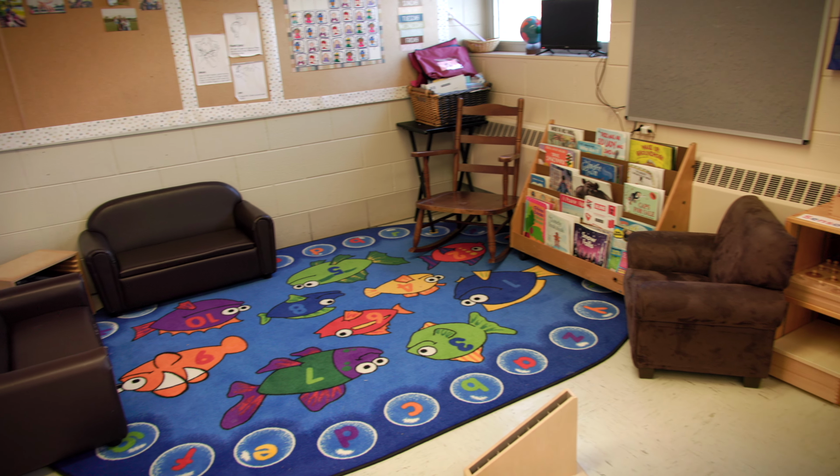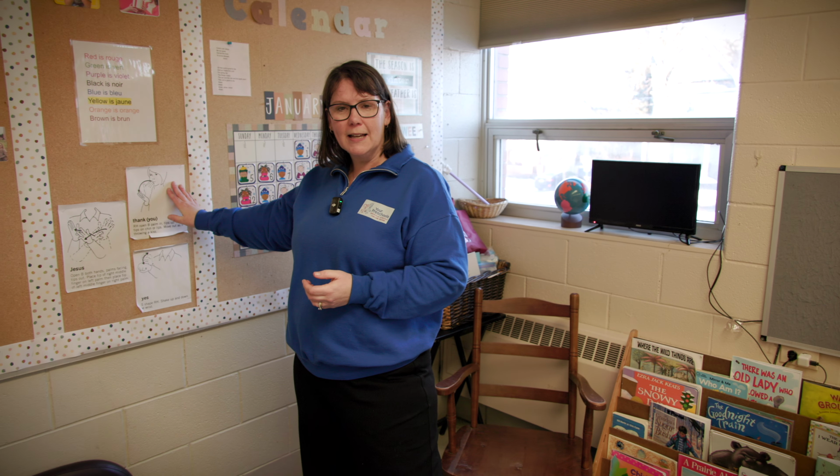We also use this area for large group gatherings. Sometimes the teacher's going over the calendar or introducing a new job. Sometimes they're doing songs, stories, activities. Sometimes they're introducing their sign language signs or French.